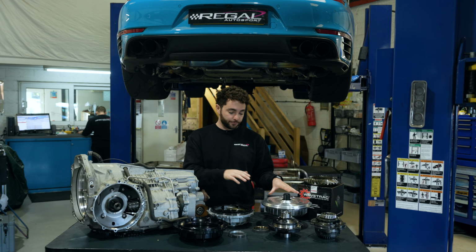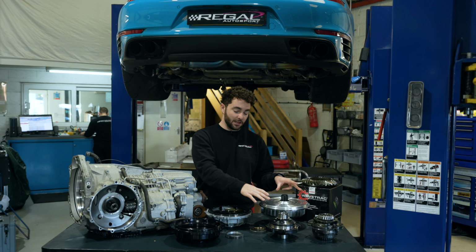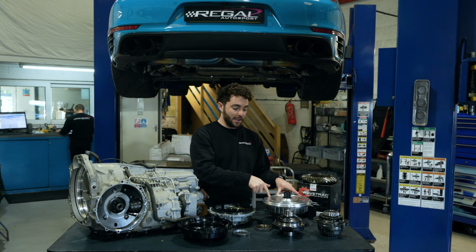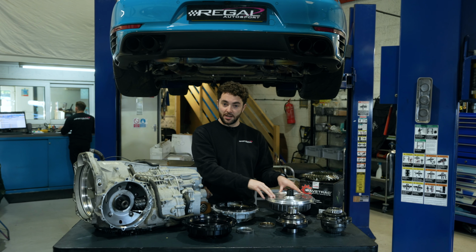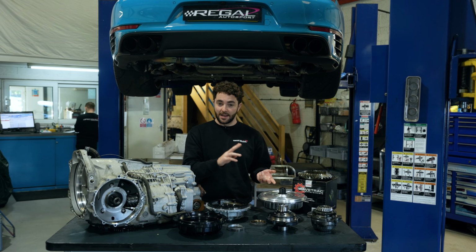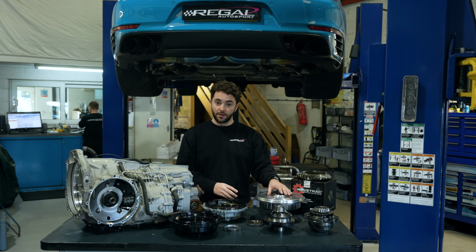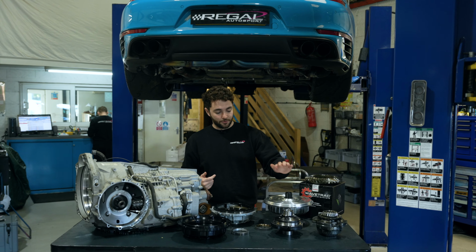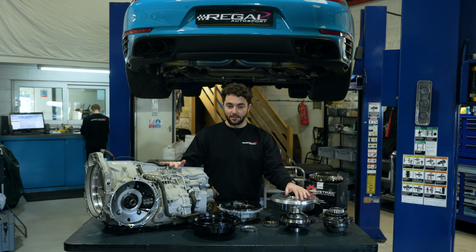What Dodson do on these clutches is, basically the top plate is welded from the factory. So Dodson receive it in, they remove the top plate by machining it. They separate the two pieces, upgrade the clutches, so the friction plates and the steels and some other components in there, and then have a billet lid as well and get that all sealed and shipped back to us. So we've got the clutch here ready to get fitted back to the gearbox.